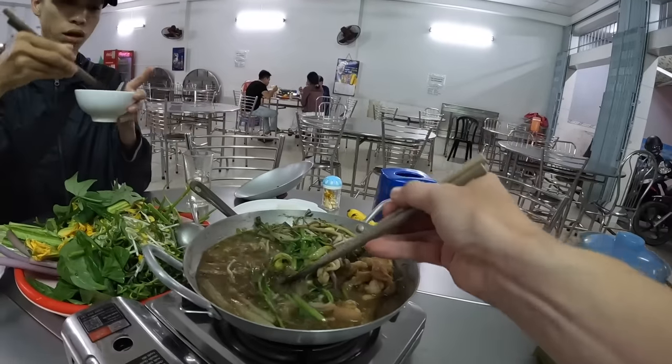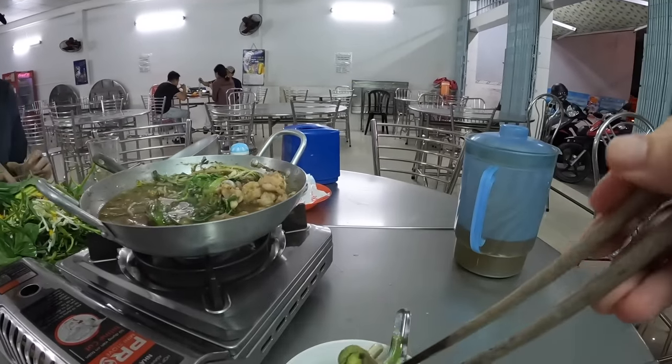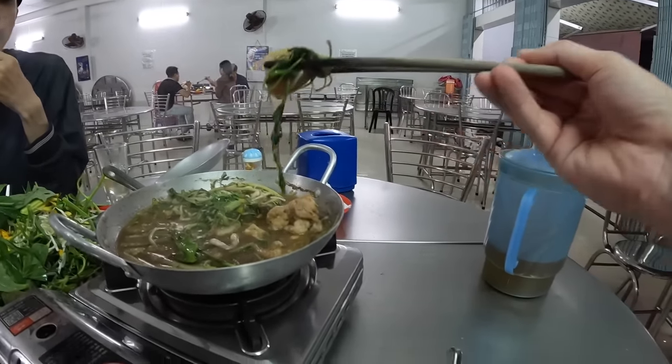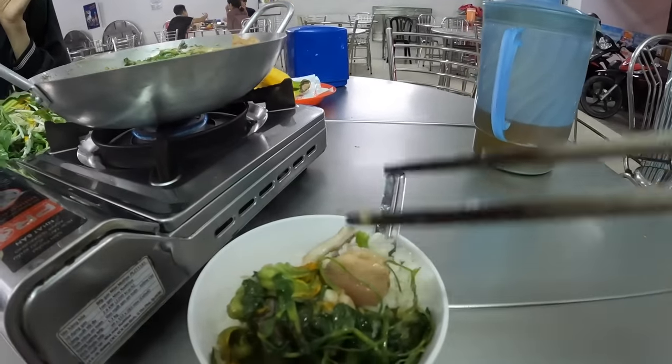Now my favorite part though is that right there. You see where all those vegetables are cooked down and absorb the hot pot. This is what I love right here. You're getting pieces of pork belly just situated in between all your vegetables. When you got pork belly situated in your vegetables, that's one way you can make a vegetable lover out of anybody, right?